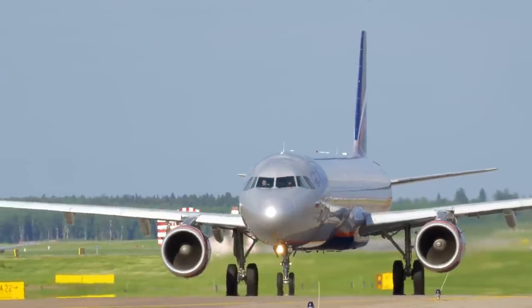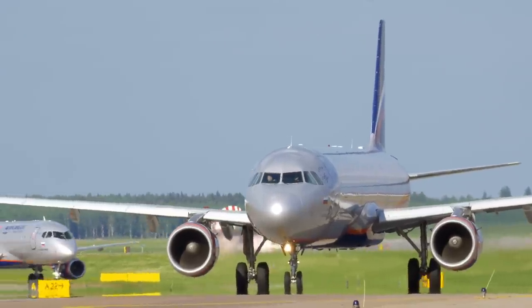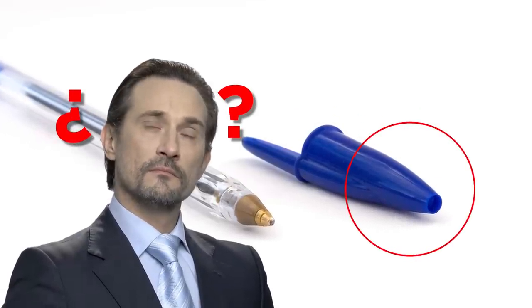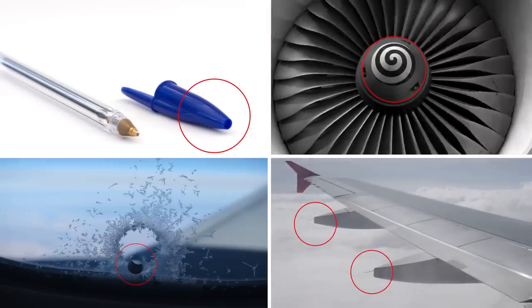Still, it's not just planes that have design quirks to help keep us safe. Have you noticed the pen caps have holes in them? Believe it or not, that's a safety feature, which is designed to stop a person suffocating should they accidentally swallow the pen lid. So, as you've seen, some minor details in everyday life have huge life-saving consequences.